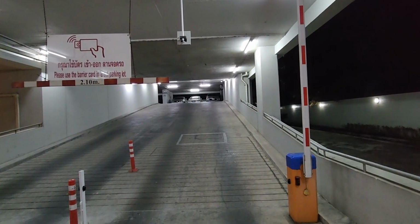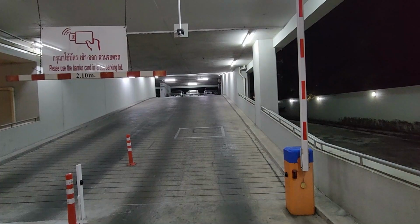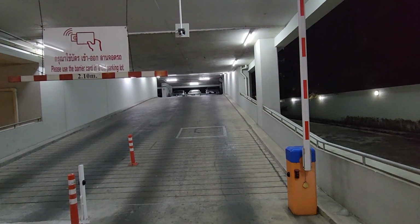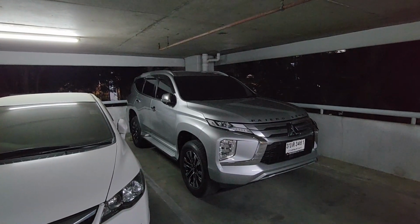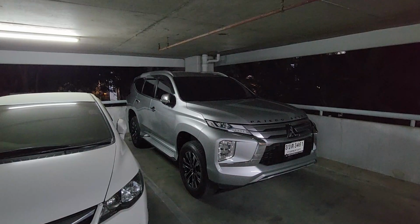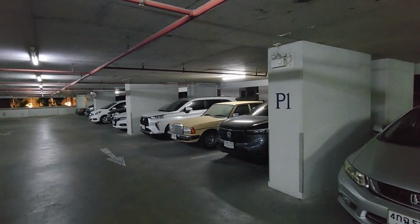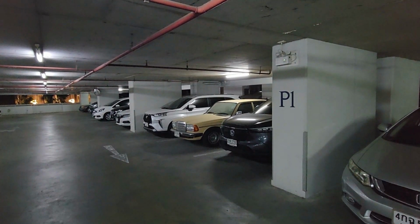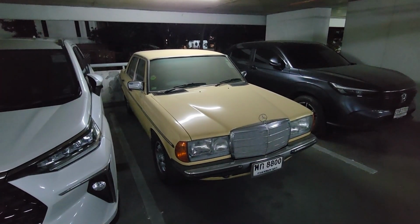So unlike my last apartment building with the fancy elevator parking, this is just old school, drive up. I think there's 4 levels of parking garage. And there's a nice Mitsubishi Pajero Sport. I think Foreigner Joe has that Mitsubishi. Here's an old school Mercedes. It looks like it's been sitting for a while.